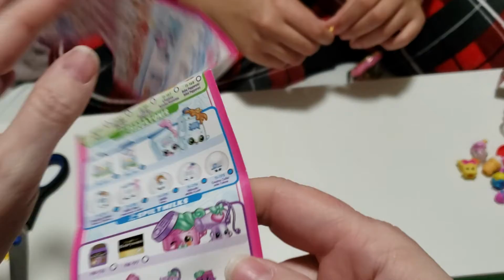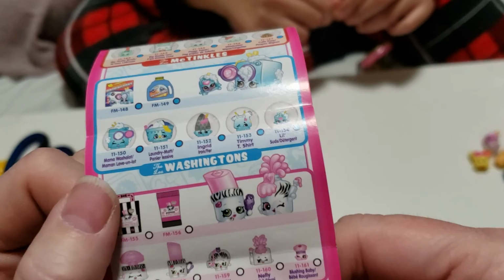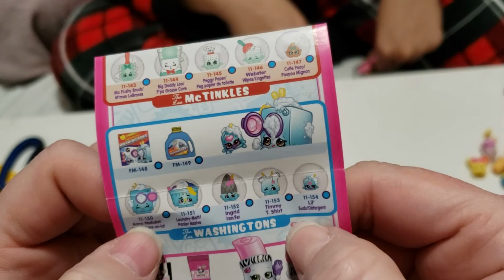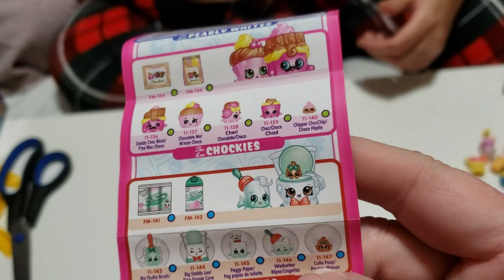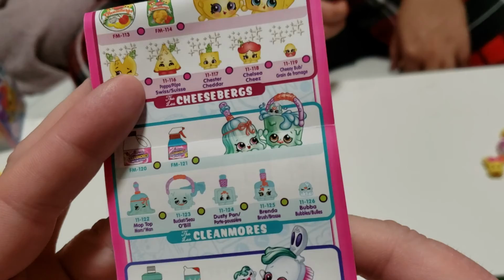You got the Harrisons, you got Spilt Milks, Pizza Tonys, we want Pizza Tonys, you got the Glamsters, which is posh. You got the Washingtons. I want the Washingtons. That is so cute. Look at Mama Wash-a-lot. That's what I do all the time. Wash clothes a lot. And look, we got the McTinkles. It's a toilet family. Isn't that cute? Look, a little poop. It's called Cutie Poop. And you could also get the toilet paper. And you got your Pearly Whites for toothpaste and everything. And you got your Clean Mores. Oh my god, these are so cute. I gotta get more of these.